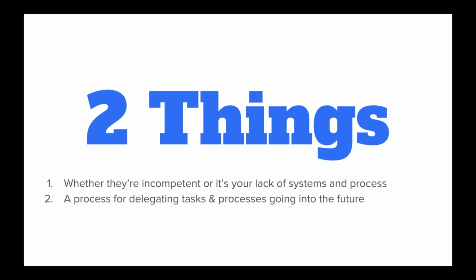Well, if you're trying to onboard 10 to 15 different tasks on a new person, what happens is that you actually, in all honesty, after the fact, cannot say whether that person was incompetent or whether it was lack of systems and process. But if you focus on just one thing and they can't do that well, then you can actually accurately say that that person was incompetent or was a misfit. Do you see what I'm saying?